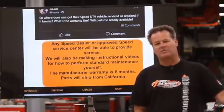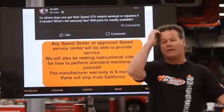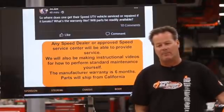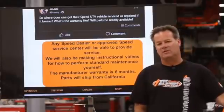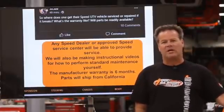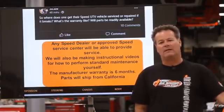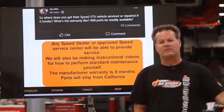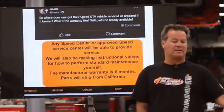We will have parts available simultaneously to parts being released. We'll make sure we have belts and your common parts, not that you're going to need a belt with a Speed UTV, but if you were, let's say you went to Glamis, you got yourself stuck somehow and power braked it and burned your belt trying to get out, we'll make sure that all the local aftermarket accessory stores that are on the Glamis properties have products, and we'll make sure you guys can run.